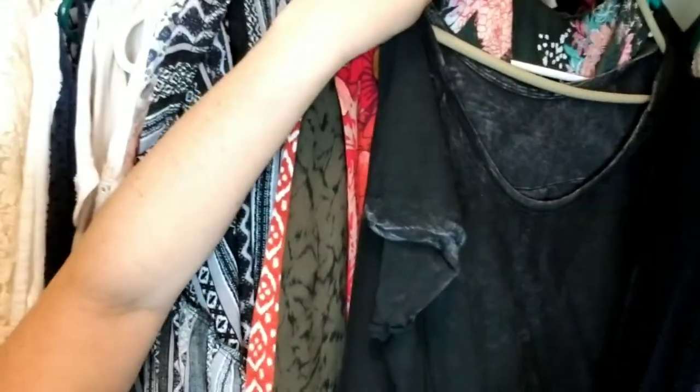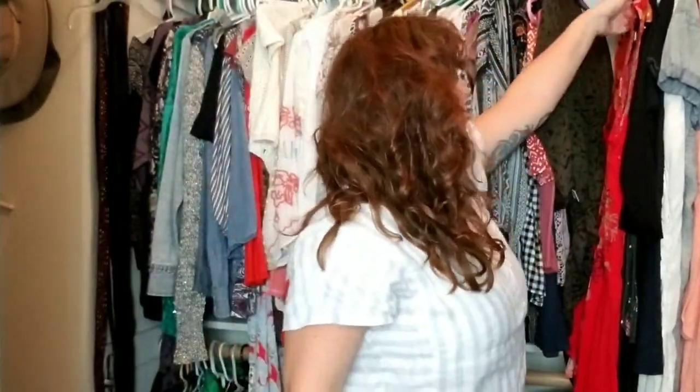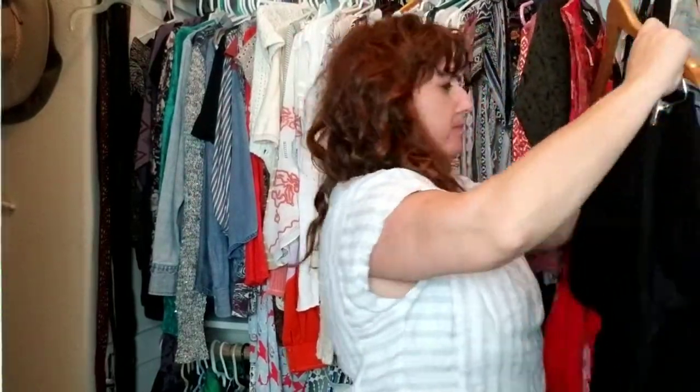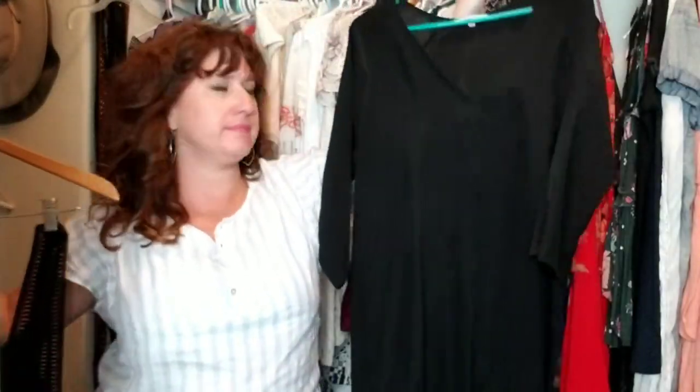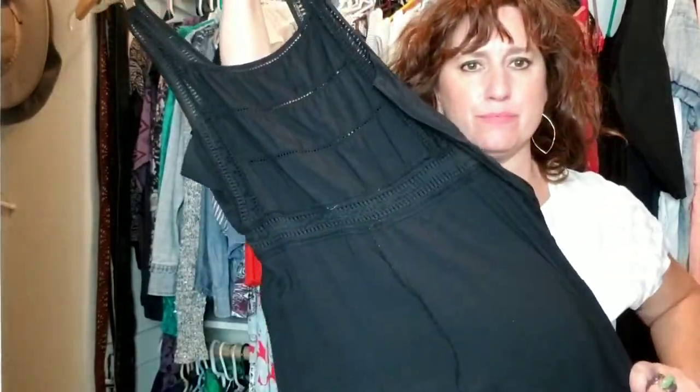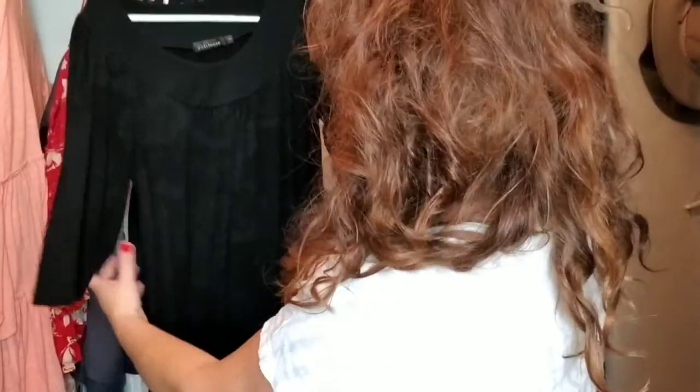Okay, let's go through the dresses and decide what is going and what is staying. Free People purple dress is going. I love this Free People dress, so that is definitely staying with me. Black silk dress, perfect for any occasion, is staying. But this romper with the crochet trim, that's gonna go. One of my favorite black Free People tunic dresses is staying with me.